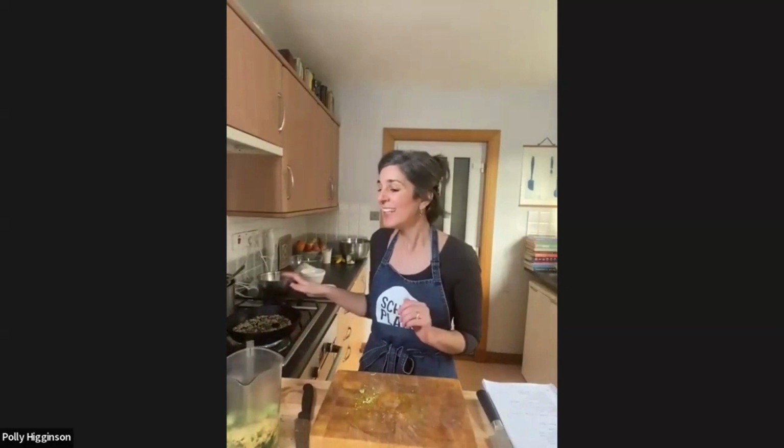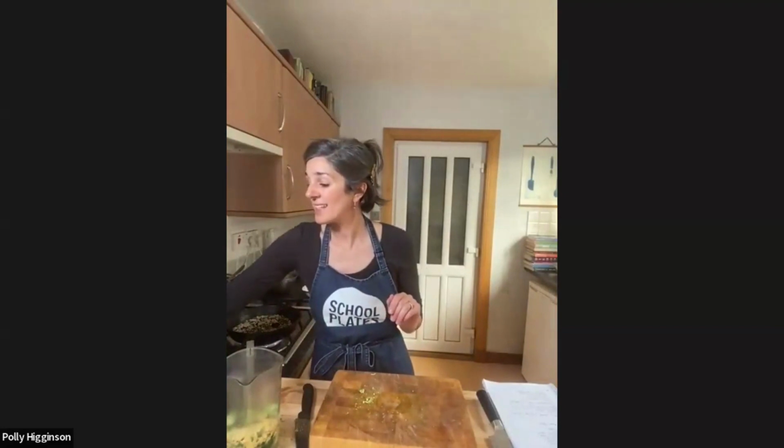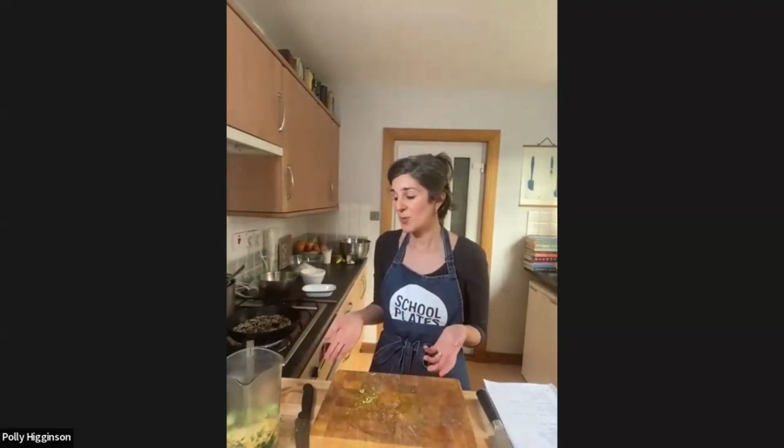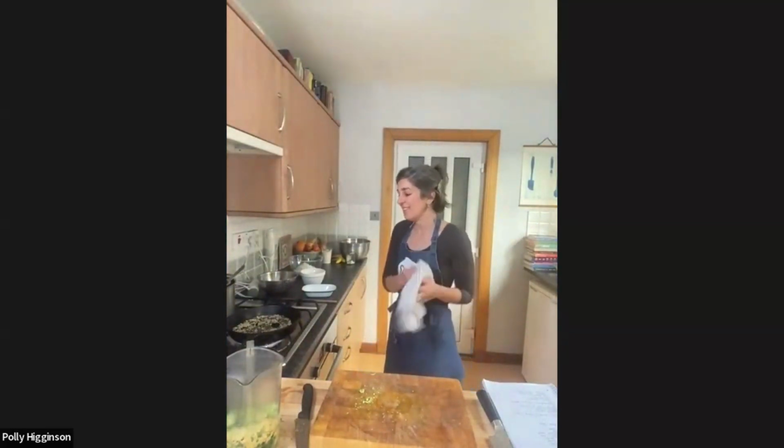I can hear my seeds just starting to crackle, which tells me that they are nearly ready. And then I've got pasta here. We're going to mix it through, but this pesto would work so well with a baked potato, in a sandwich filling, or as a cold option. So it's just something different to use, and like you said, it's got the colour, so that's great.